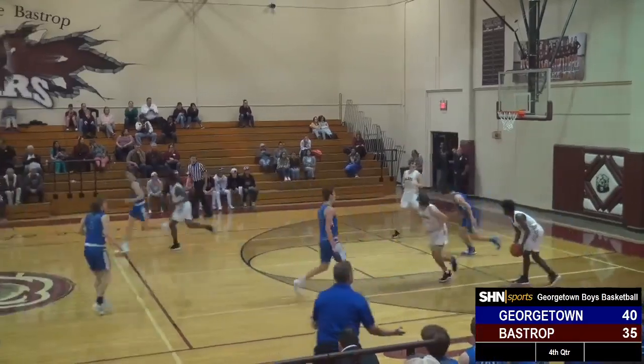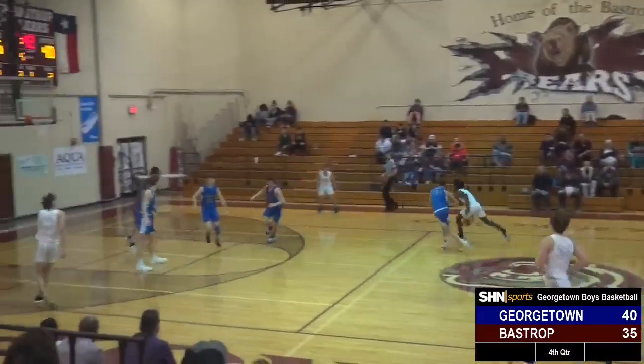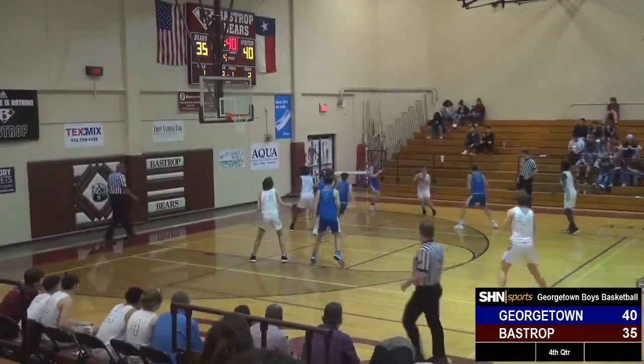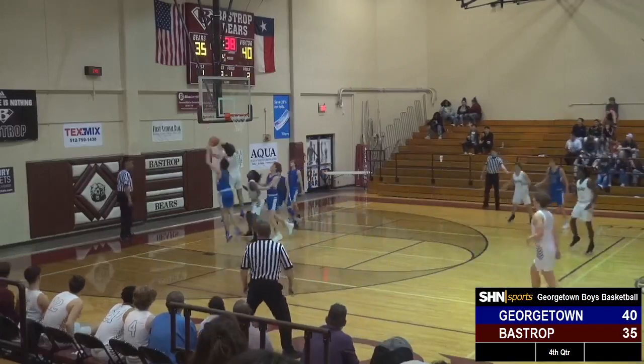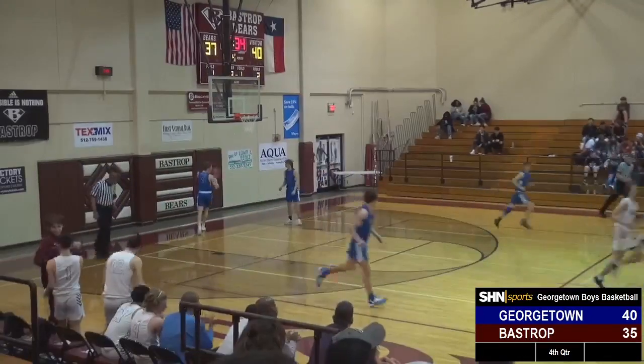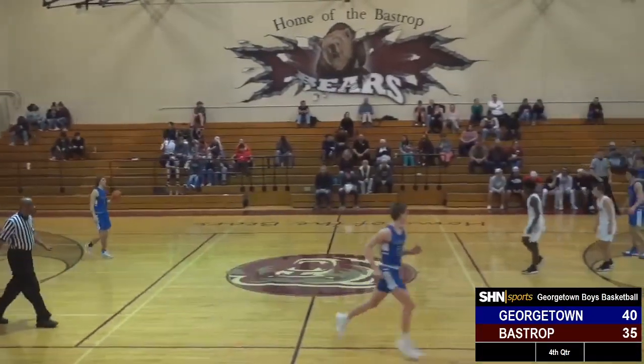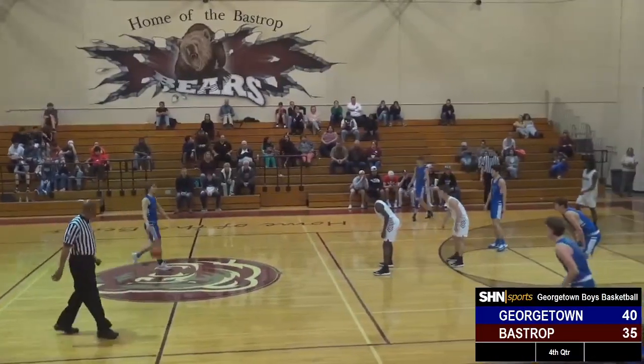Battles against three Bears, no foul called. And Jackson gets the rebound. 5-point lead still for the Eagles, 40-35. 5:40 left in the game. Reese steps in, 18-footer, no good. Stasuli rebound, and he gets the putback up and in. Stasuli with his 4th point of the second half. Cuts the lead to 3, 40-37. Eagles lead it with 5:28 left in the ball game.